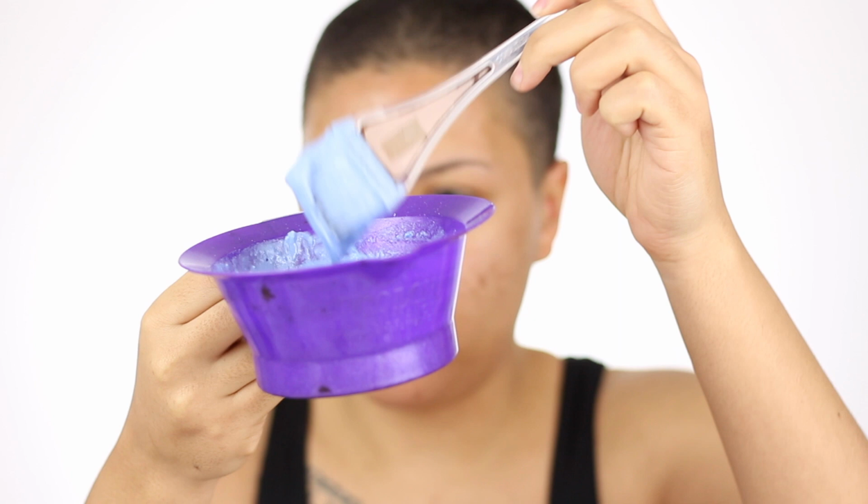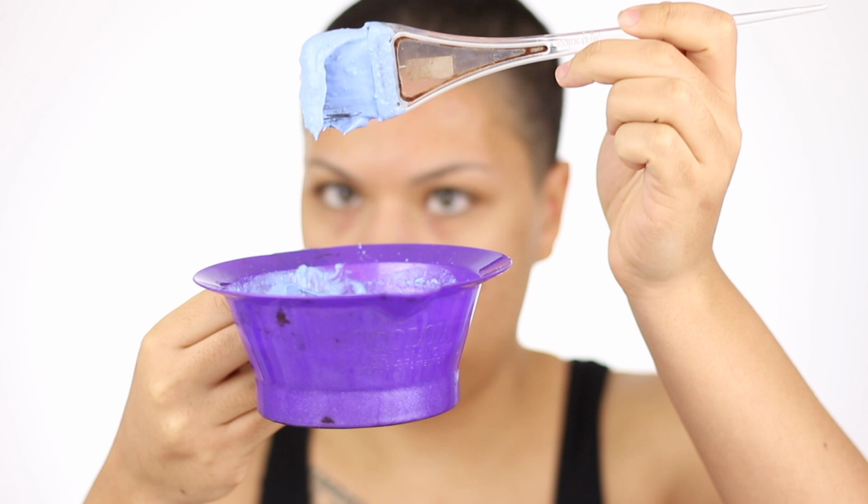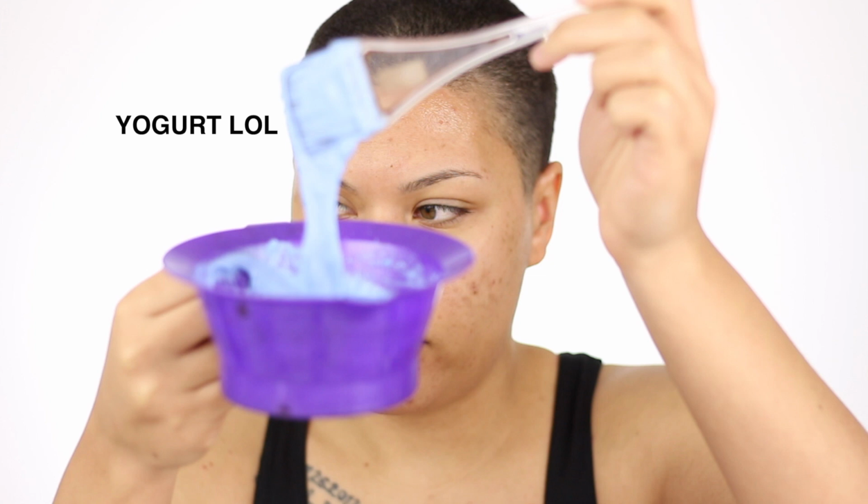So this is about the right consistency. You want it a little bit thicker, but still runny. You know what I mean? I'm trying to think of what the consistency is, cake batter? Is that what it is? Again, Brad Mondo, please just don't come for me.